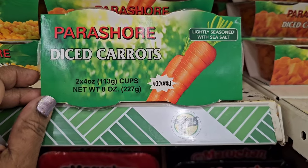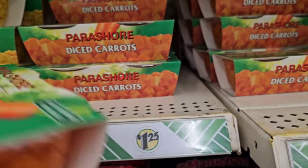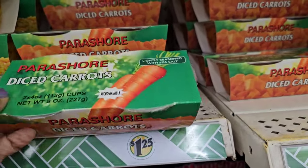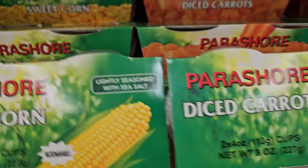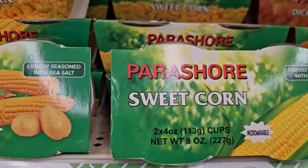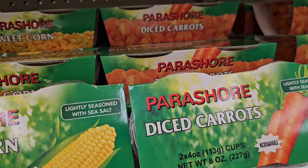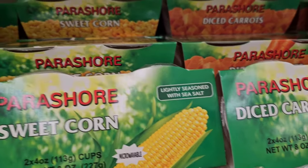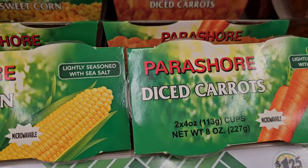Here they have this Parashaw diced carrots, lightly seasoned with salt. Okay, so they have diced carrots. And they also have the sweet corn as well. And they also have the mixed vegetables, lightly seasoned as well. Never seen this before. It's basically new to my store. Mixed vegetables, sweet corn, diced carrots.